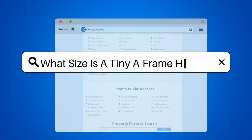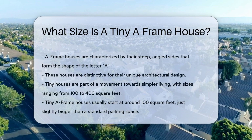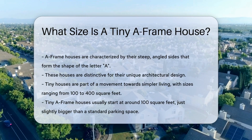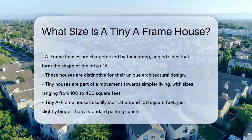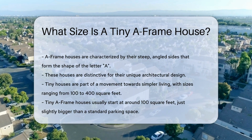What size is a tiny A-frame house? A-frame houses are known for their steep, angled sides. They resemble the letter A, hence the name. This unique shape makes them stand out. But let's talk size, specifically tiny A-frames.